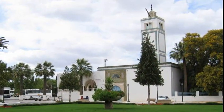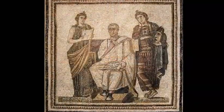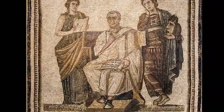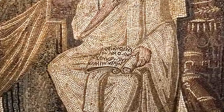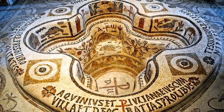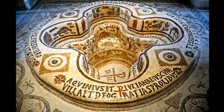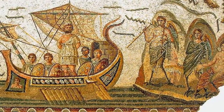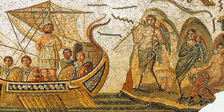Mosaics in the Bardo Museum of Tunis attest to the tradition in northern Africa. Here, Virgil is inspired by the Muses as he is writing the Aeneid. This beautiful baptismal font portrays the divine work of salvation. A large mosaic shows Ulysses tied to the mast, resisting the song of the sirens.